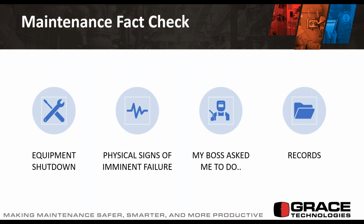Then the second thing is the physical signs of imminent failure. They see a burning smell, or a hot spot, or some anomaly that they can notice around the equipment while performing equipment maintenance or doing route-based inspections. That's one of the reasons. And then some people don't know why they're doing it, because my boss asked me to do it. And last but not least, people do it for documentation purposes. Because as I mentioned, there is so much to say about the documentation requirement when it comes to both maintenance and safety, that they need to ensure that the equipment is maintained and that it is documented properly to ensure that the personnel are not exposed to those hazards, okay?